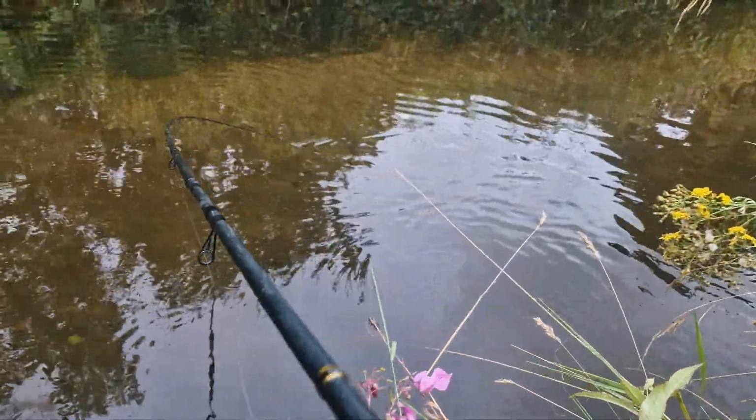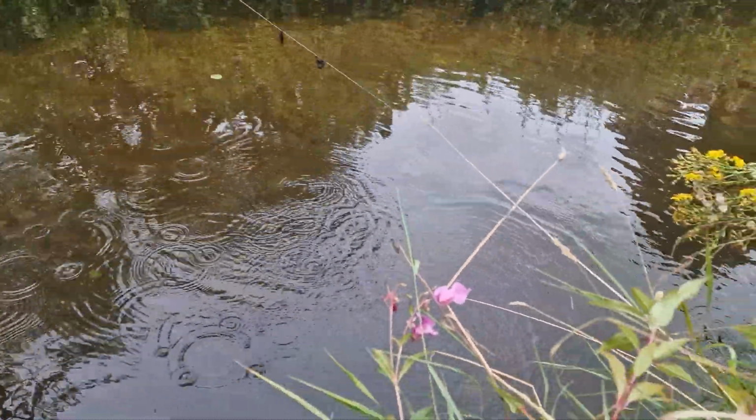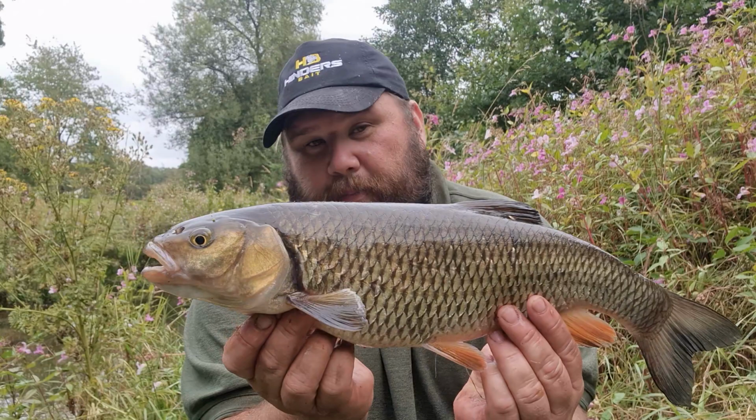You see, you've got a lovely bend in the rod. They definitely pick it up differently, and they definitely spook off it if it doesn't look right. And what a lovely chub that is to finish on.